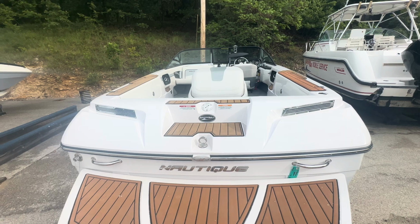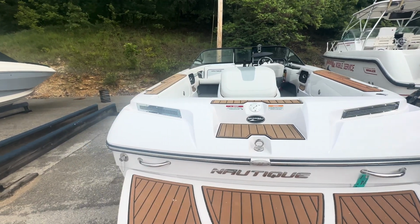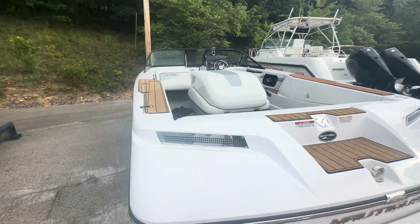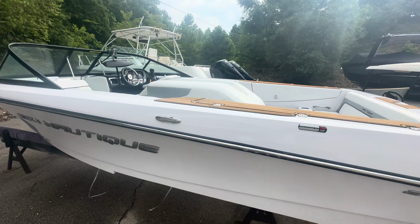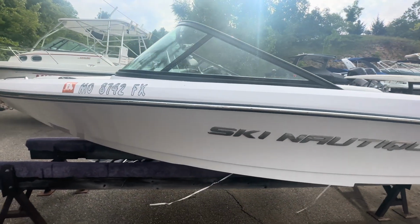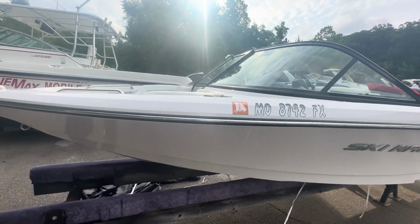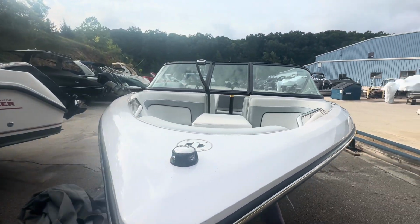This boat in front of us is a 2012 Ski Nautique 200. The exterior color is called Silver Cloud. The interior is titanium. This boat will become used with a trailer. The 200 Ski does have open bow seating.